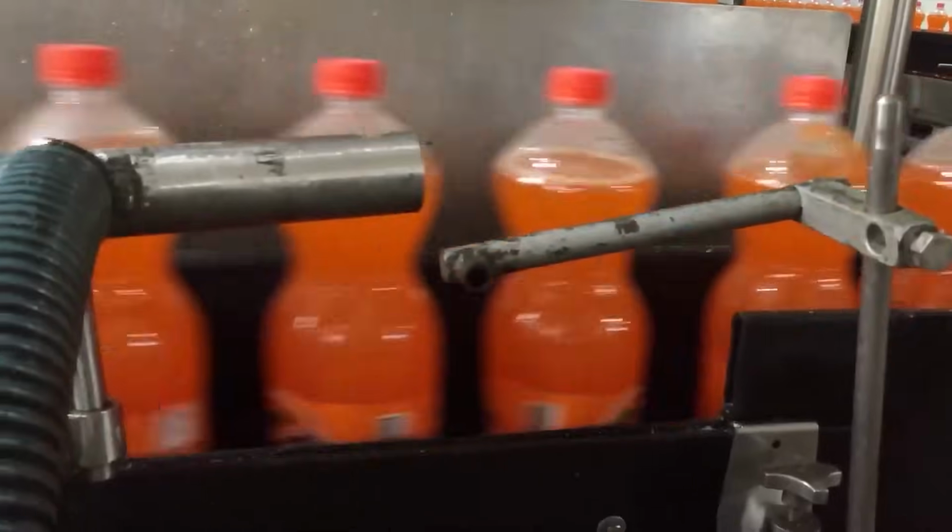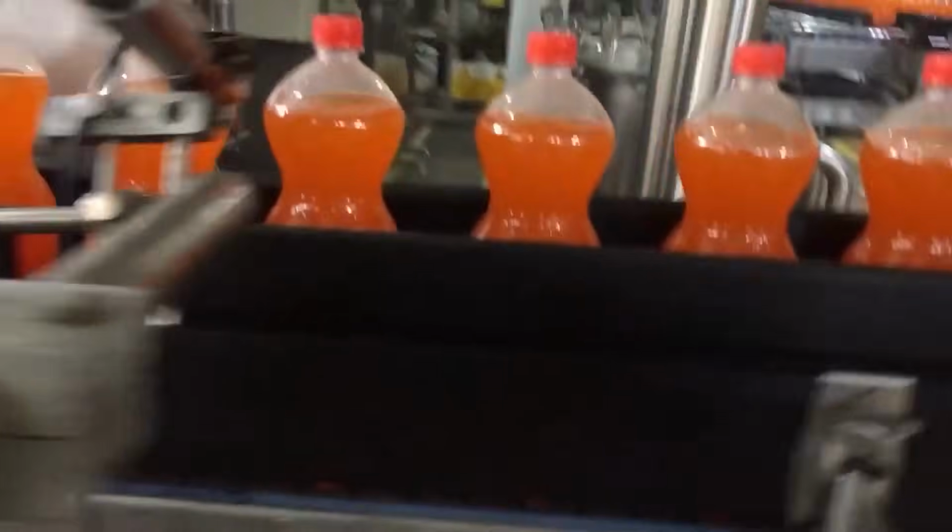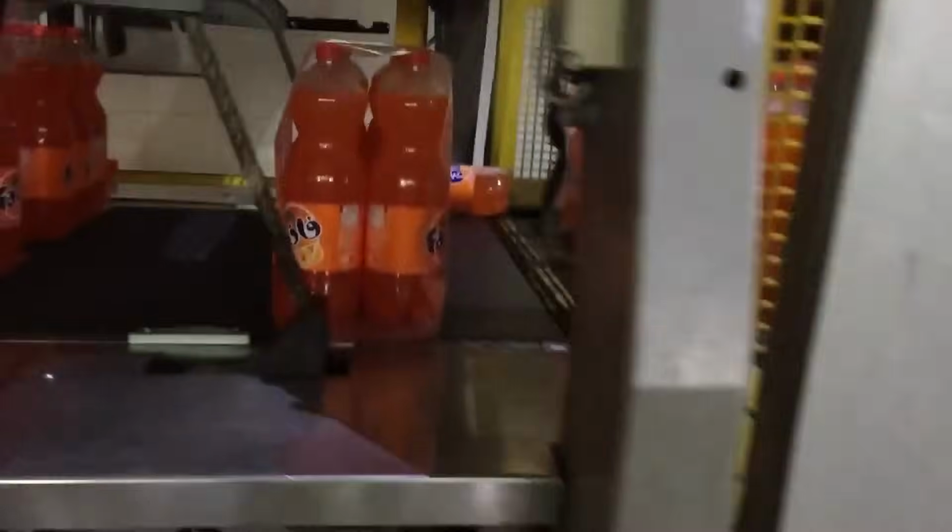In addition to labels, each bottle and can receives a batch code, typically printed using a laser or inkjet printer. This code includes details such as the production date, expiration date, and batch number. The purpose of this coding is to allow for easy traceability in case of any quality issues. If a batch is found to have any defects, the factory can quickly identify and recall only the affected products, minimizing waste and ensuring consumer safety.